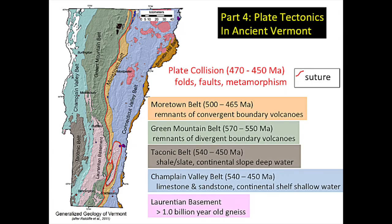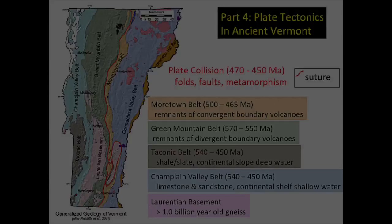So back to the map. Plate collision at about this time, and the Moortown Belt comes smack against the Green Mountain Belt because of that collision. And you have what's called a suture, which makes sense. This is where the continents have been sutured together, like if you're getting an operation, and you're cut open, then you're sutured back together. Exactly the same thing. Any questions on that part?